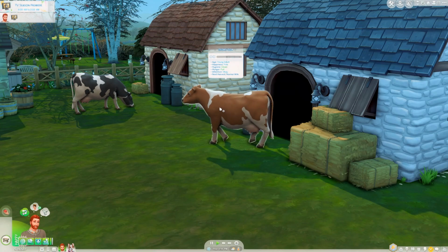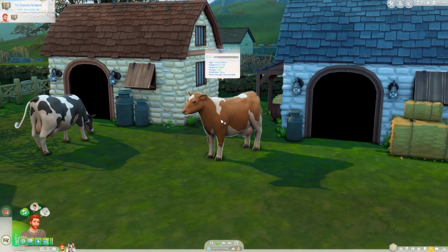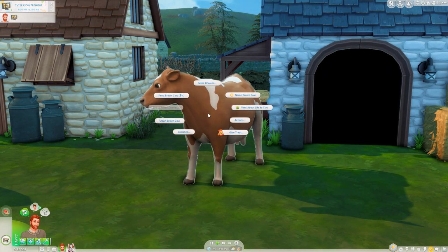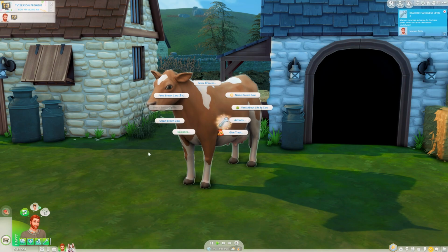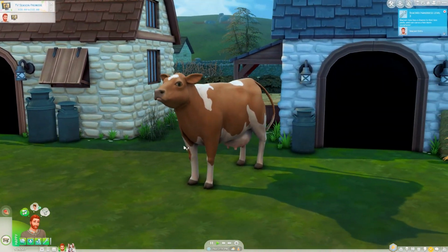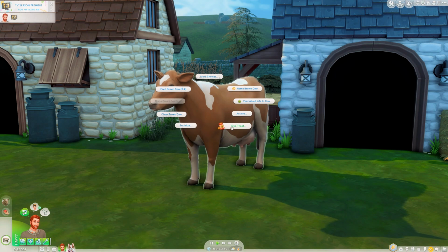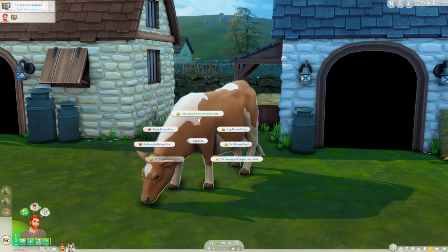Yay! There's our cow! Since we just got another cow, I would love it if you guys could give me some name suggestions for this beauty. Oh, she looks so cute. She looks so pretty. I would love name suggestions. We already have Gertie. I was kind of going with these older names. So definitely drop me your suggestions and we will see what we end up with, and then we'll decide what we want to name this beautiful new cow.